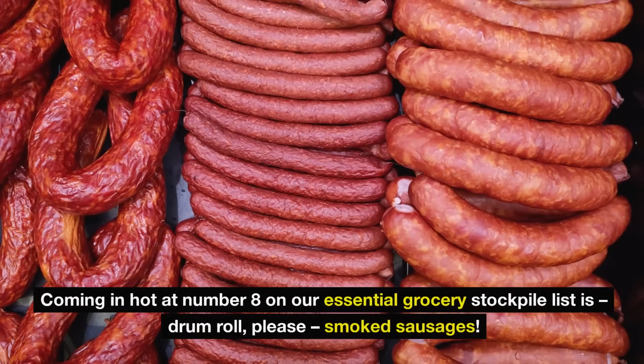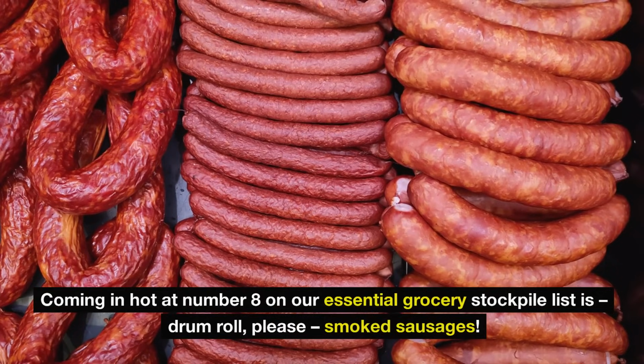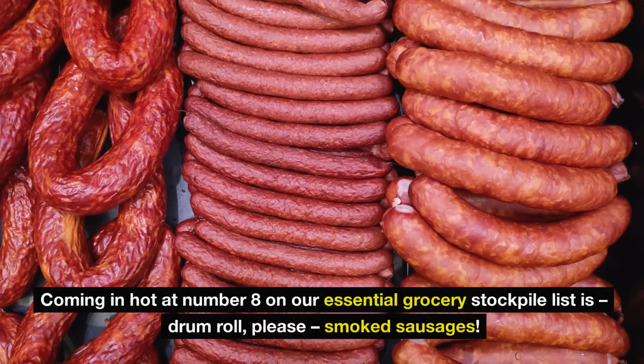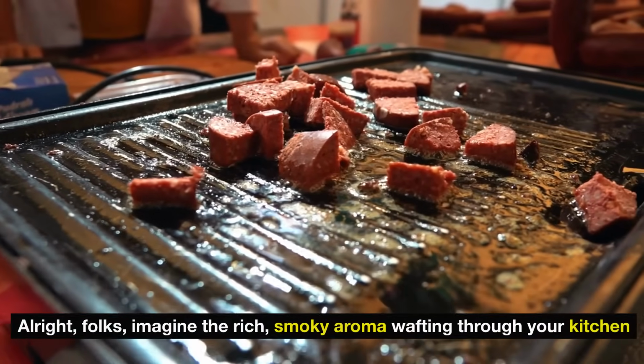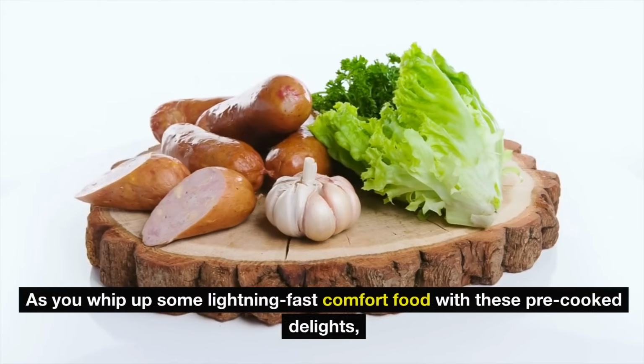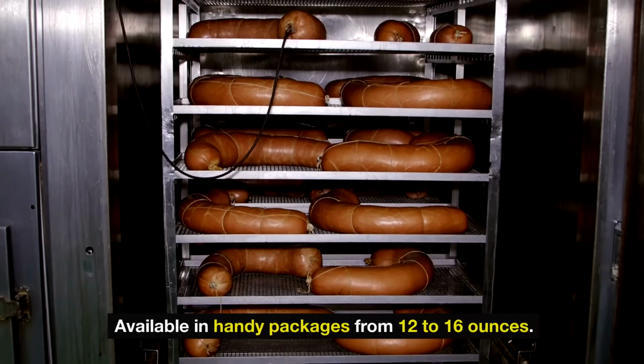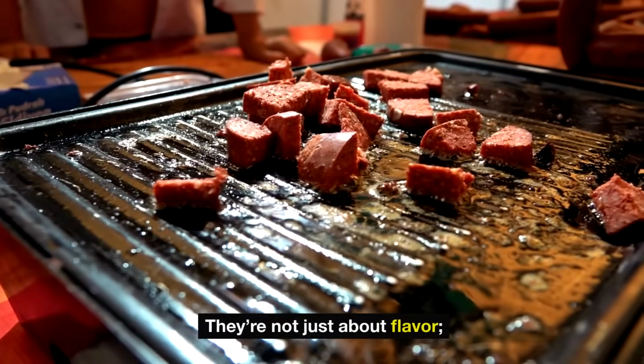Coming in hot at number 8 on our essential grocery stockpile list is, drum roll please, smoked sausages. All right, folks. Imagine the rich, smoky aroma wafting through your kitchen as you whip up some lightning fast comfort food with these pre-cooked delights available in handy packages from 12 to 16 ounces. They're not just about flavor.